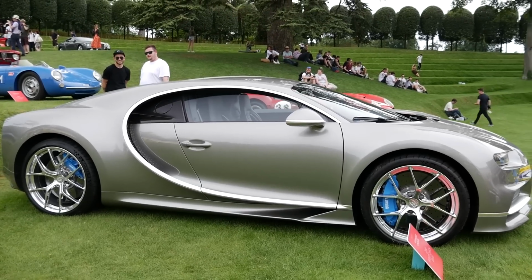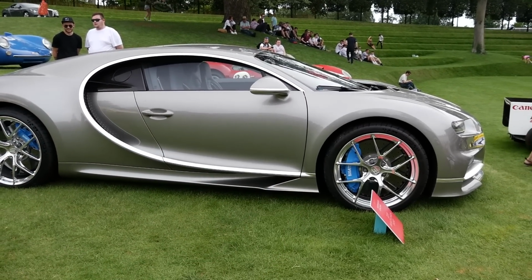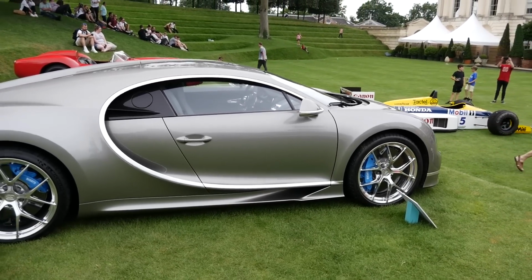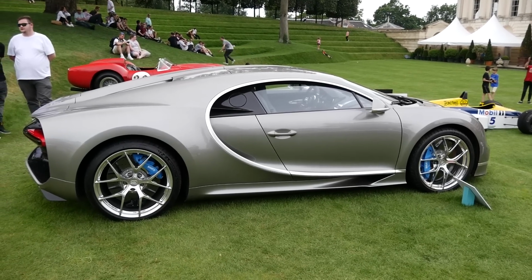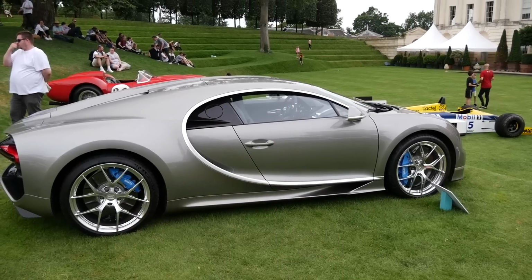Moving around the car now, you can see that C which runs right from the A-pillar all the way around to the bottom of the door. Now I love that angle. It's probably one of my favourite design cues of the Chiron, and some of the customer cars which I've seen in person have got that in a brighter colour, so you can really see it emphasised, which is really cool.